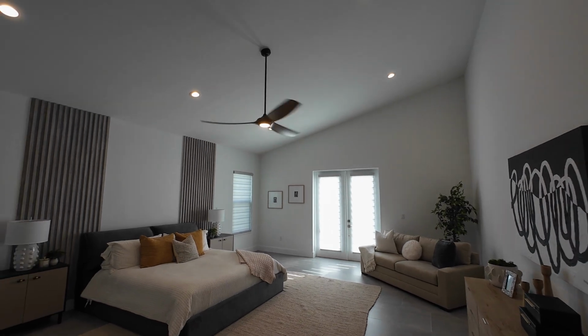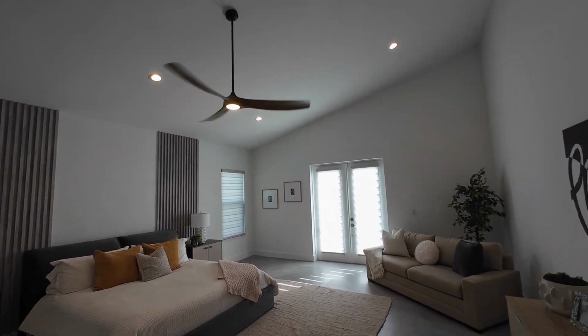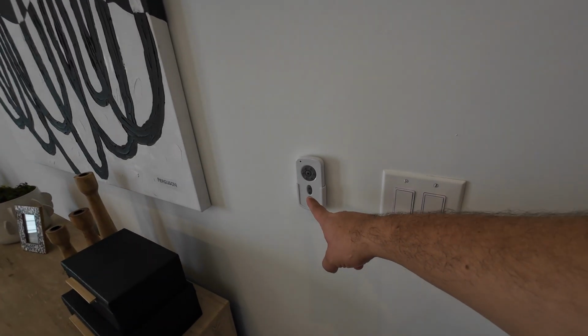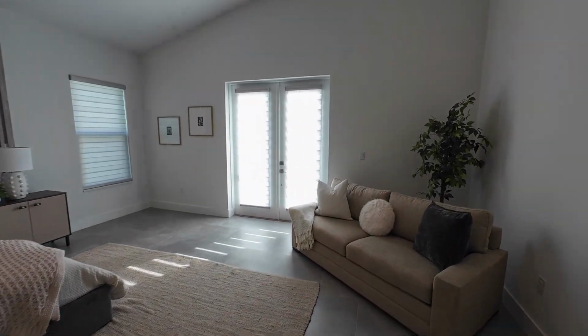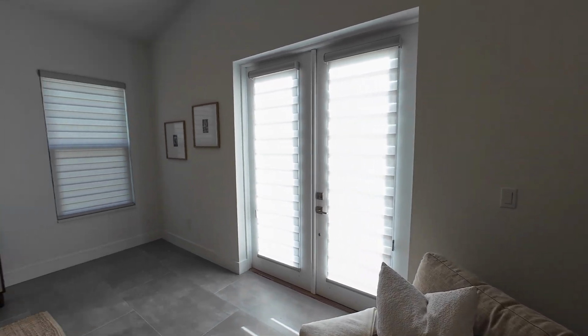You have this nice propeller style fan that's keeping this area nice and cool, which is also going to be a remote control fan as well. Tons of natural light coming in through these French doors that go out to the backyard that we saw just a second ago, right?